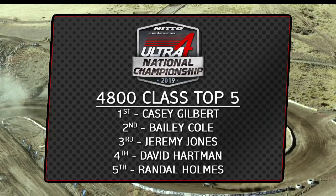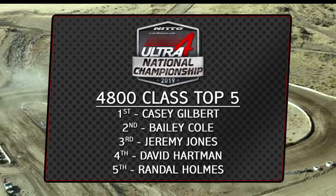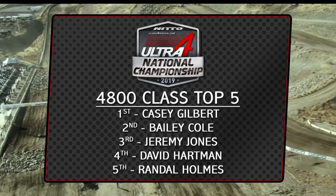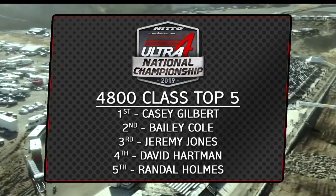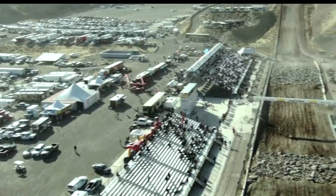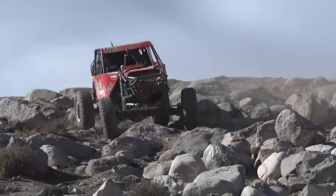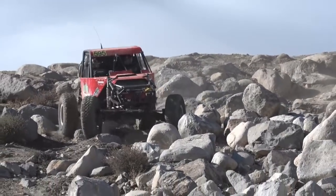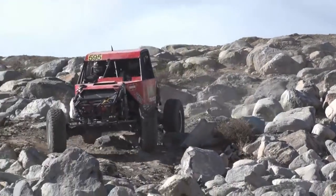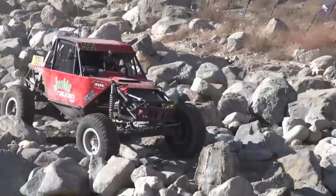This is the 4800 Brannock Motorsports Legends class. Leading the national points is Kmc Gilbert. Now, let's not forget, these guys are really, really having to charge hard here to make sure that all of these times count. So sitting on top of the box for points-wise this season right now for the national points is Kmc Gilbert 1, Bailey Cole 2, Jeremy Jones 3, David Hartman 4th, and Randall Holmes 5th.